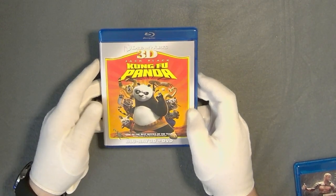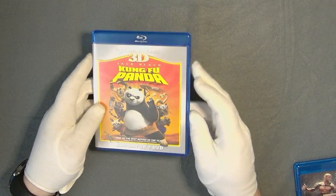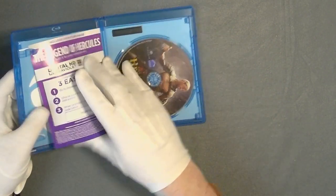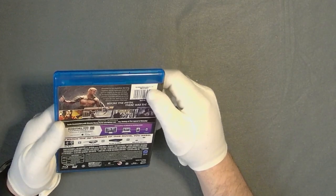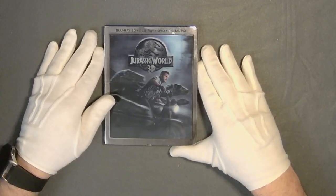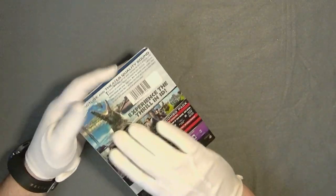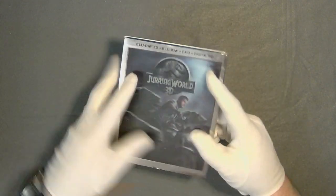Then we have Kung Fu Panda 3D. I picked this up at a random Dollar General, and it was a very pleasant surprise to see that. We have The Legend of Hercules 3D, all on one disc. But again, another cheap 3D movie, gotta have it. All right, now we have Jurassic World 3D in the lenticular slipcover. And again, I like Chris Pratt. This movie was like $2, so yeah, of course I got it.